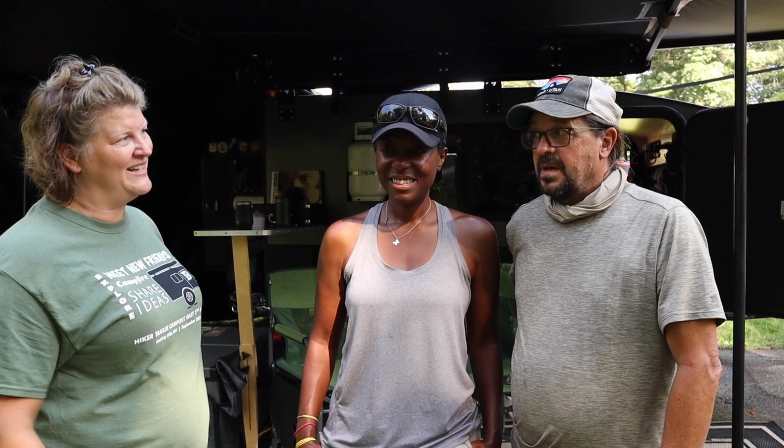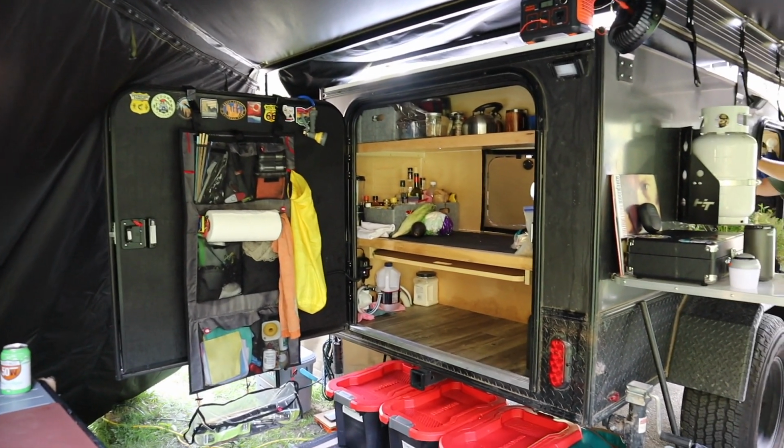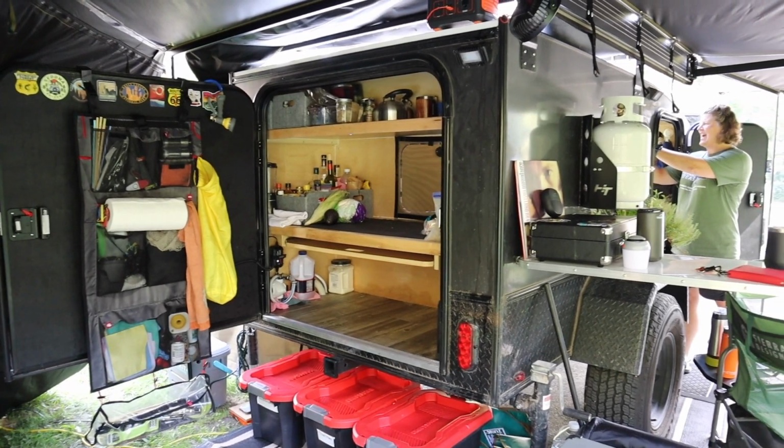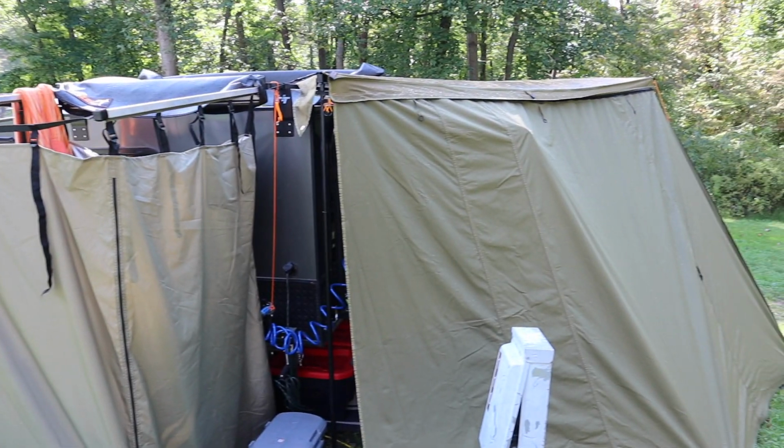All right, so I have Gary and Tosh here with me, and they are fairly new owners to the trailer, right? How long have you had it? We've had it 52 days. And you've been pretty much on the road those 52 days? Every day. That's awesome. What size trailer do you guys have? We have the mid-range XL. Okay, 5x9. Yes.